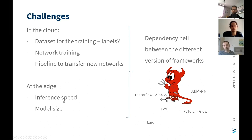At the edge, you've got two main challenges. I mean, it's the inference speed and the model size. If you are running on a microprocessor, it might not be an issue, but if you want to run your model on a microcontroller, that's something you might need to optimize. One big point as well when you are running machine learning models on edge devices is the dependency hell. That's one of the biggest challenges you might run into.